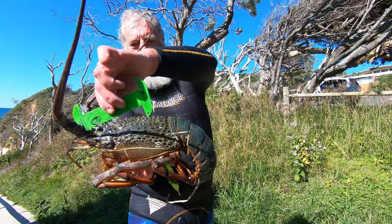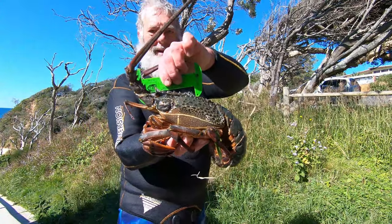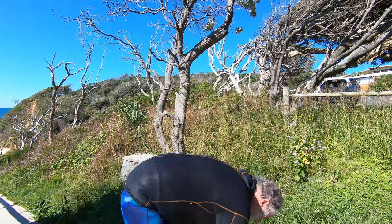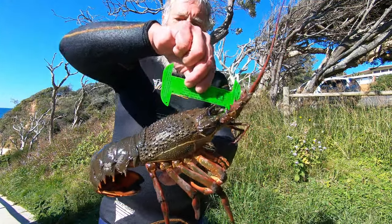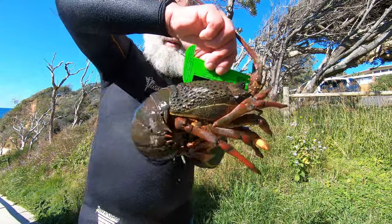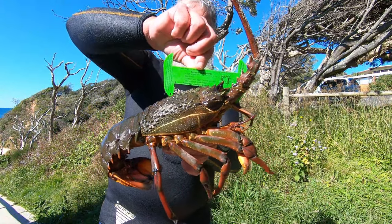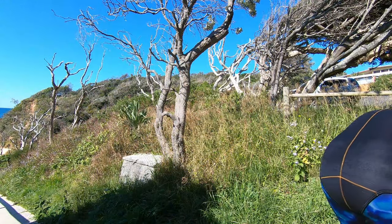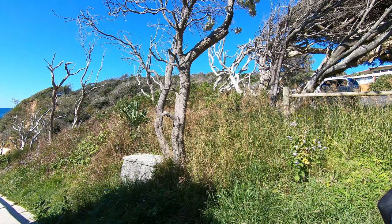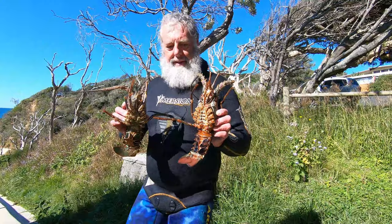Look at that. Woo! There's a good 16 centimeter cray this way, with this baby as well. Lovely. Very nice. Stud easterns. Couple of longer peas as well.